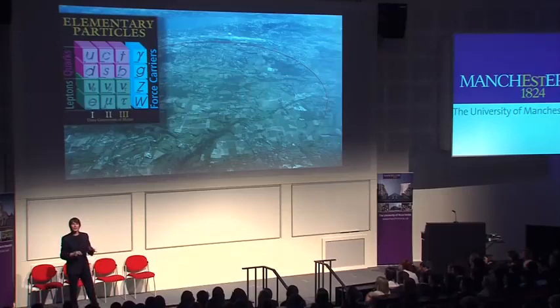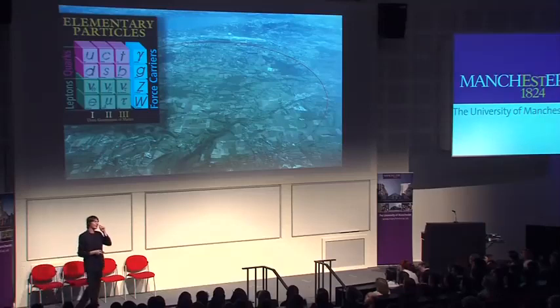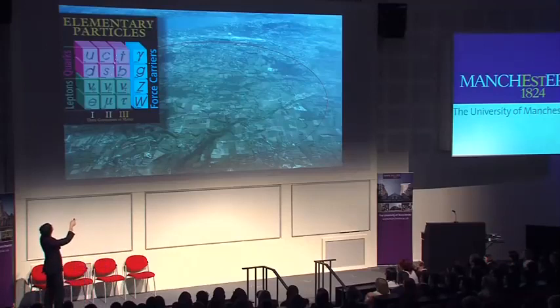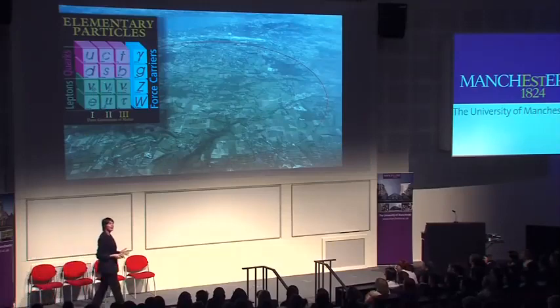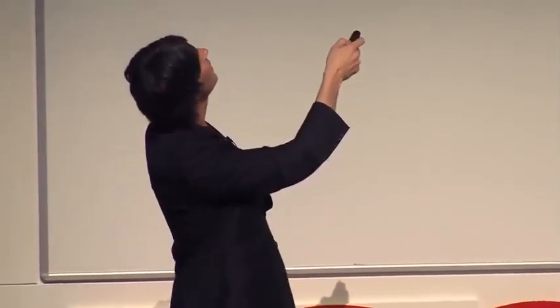For some reason that we don't understand at all, nature saw fit to make 2 carbon copies of those, as it were. Now, carbon copies you probably don't know anymore because you don't do that, you scan things in. But 2 precise copies of those 4 particles. These are identical in every way to those 4 particles, except they're heavier. So this thing is called a muon. It's the same as an electron in every way except it's heavier. This is a tau, same as the electron and the muon in every way except they're heavier. We have no idea why nature chose to do that. They don't seem to be any use, but we've discovered them.